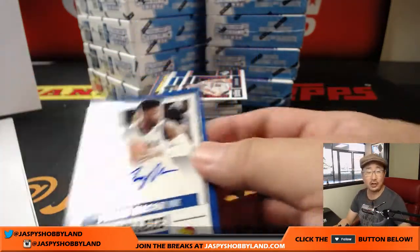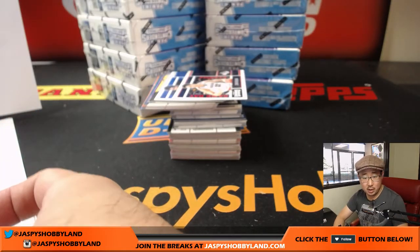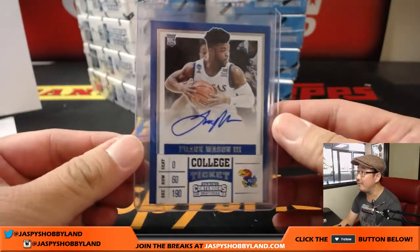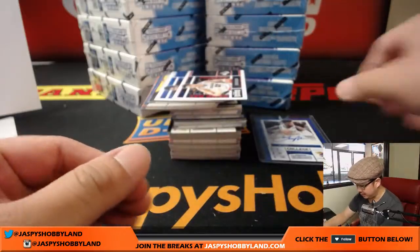There you go, nice college ticket autograph for the Kings, Sacramento Kings with Frank Mason III. Kings have a lot of young up-and-coming players there. Jeremy Tillman with the Kings, JT.